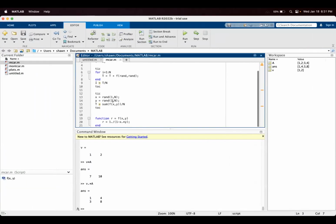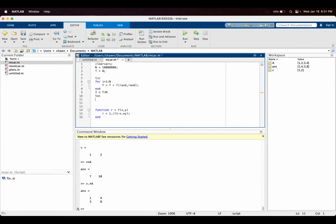I also want to make this into a function here, everything in between the tic and toc here. And that is no more complicated than just writing function.